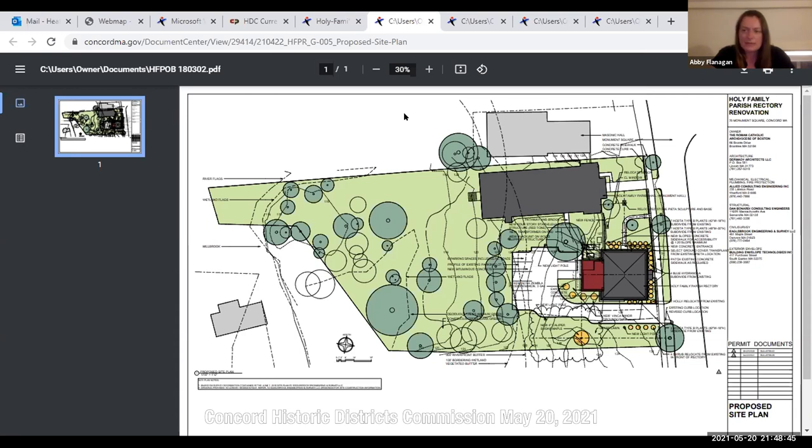Like Nia and everyone else, there's going to need to be more screening if all those trees come down, but when we're on site, we can figure out what would be a good plan for that. That's fine. Okay. Thank you, Abby. Kate?